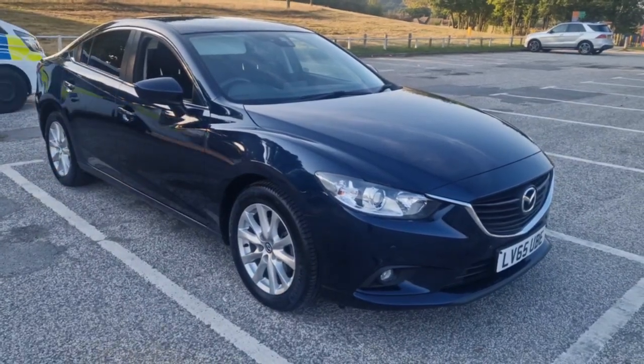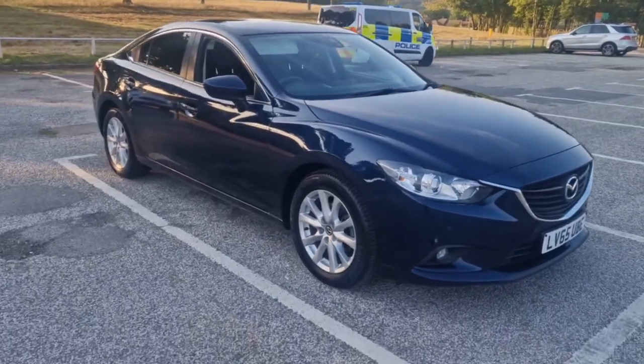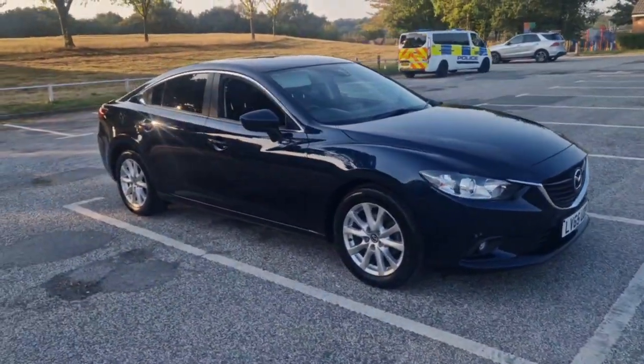So unless you were fussed about leather seats and the bigger wheels and the Bose stereo, I mean all the stereos are good these days, I'd have one of these.